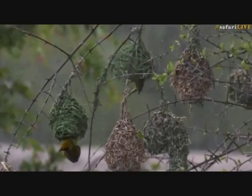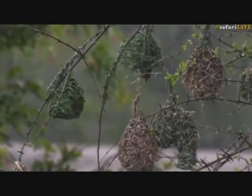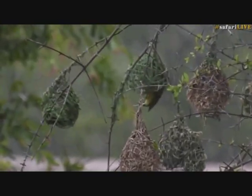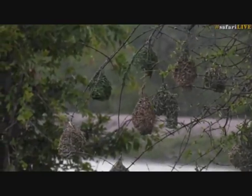We know that they were building a frenzy here a few weeks ago, and now they're starting again, and those guys have got a long way to go. You can see the older nests are the ones that are all brown and the newer ones that are being constructed. Now there is a different weaver species in amongst them.